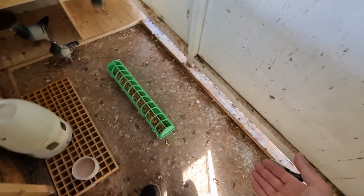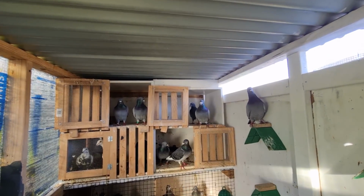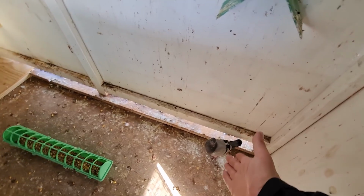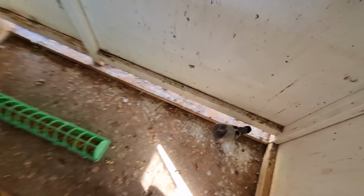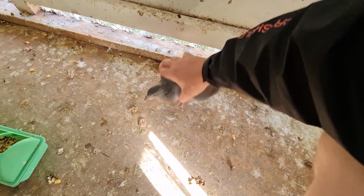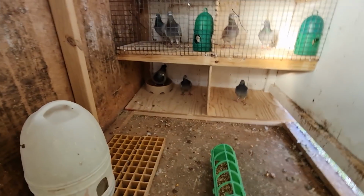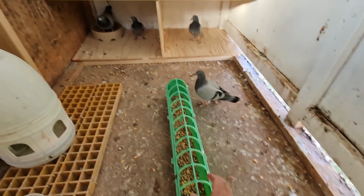All the babies are on the floor, apart from one cheeky one who's actually found his way back up in there with Titan's baby. He's a smart one. But the rest are on the floor, and they've all been eating in here as well, which is really good. Let's have a look and see how much food you've got in the crop. Come here. Yeah, so he's nice and full, which is fantastic. I've been seeing them eat, which is really good. They're actually quite easily getting into here.